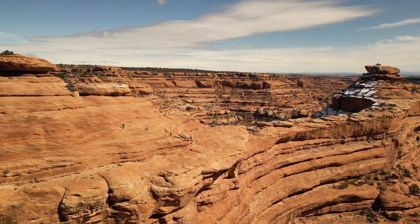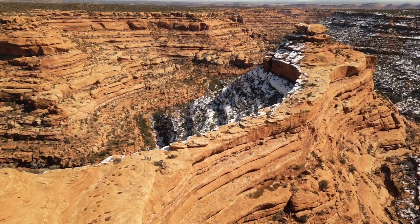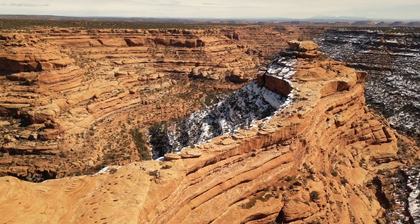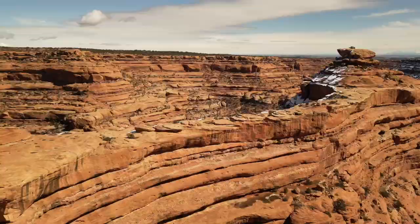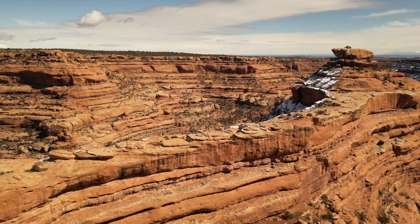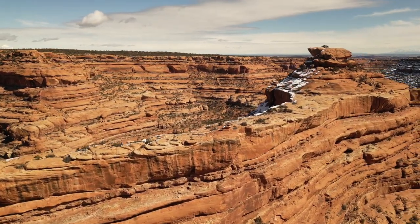Getting down from the mesa to the land bridge requires a little bit of scrambling where there is some slick rock and lots of exposure to the canyon below, so only attempt this if you are sure-footed and are able to scramble on rocks with ease.